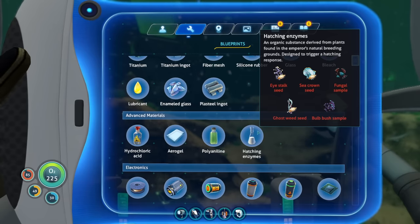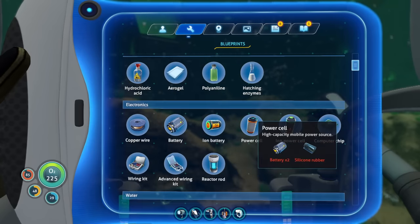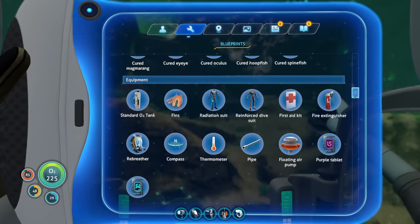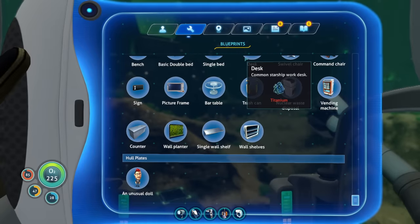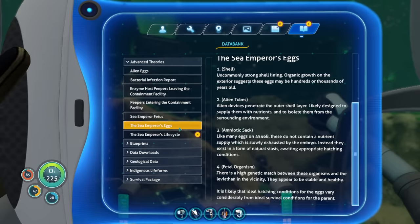Sea crown, I don't know about that. Fungal sample, I know I have. I've seen that. Bulb bush, I know I have. Ghost weed at home. Eye stalk, I may have at home as well. Do I have sea crown? I don't know. Let's check. It's not going to show me here, is it? No. Oh, but I would actually have it in here, right?